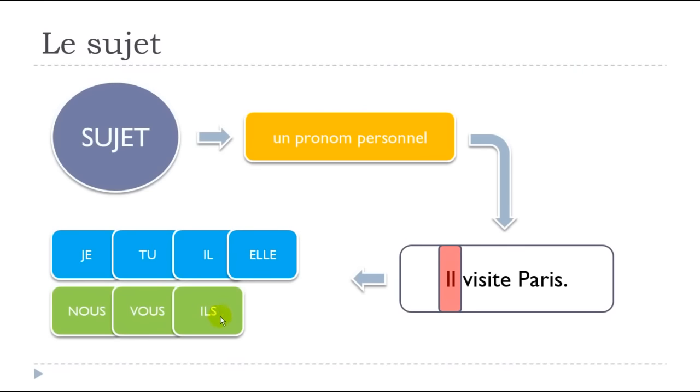Ils, they, so it's the masculine in that case, and then elles, they, but it's the feminine in that case. So in French, we make the difference between the masculine form and the feminine form when we use les pronoms personnels at the plural. Okay, so je, tu, il, elle, nous, vous, ils, elles. All right.